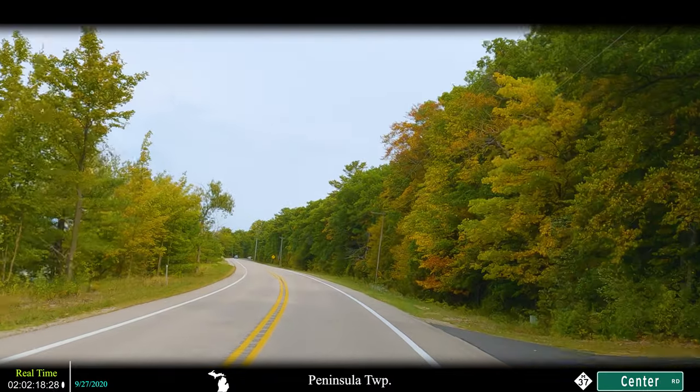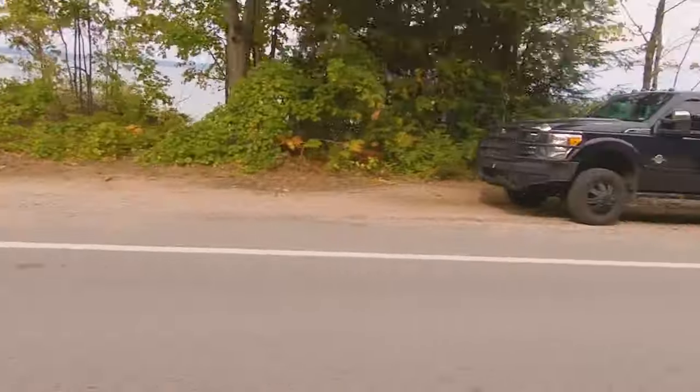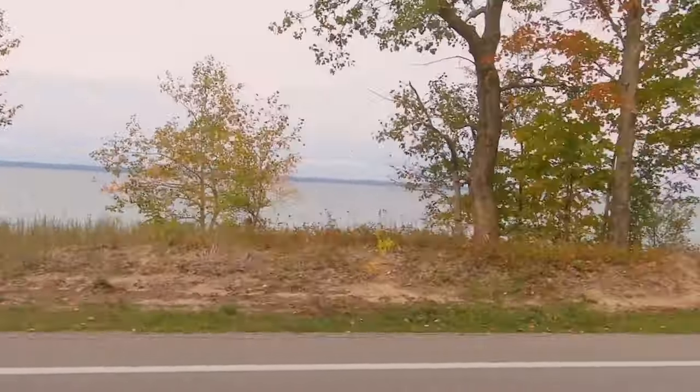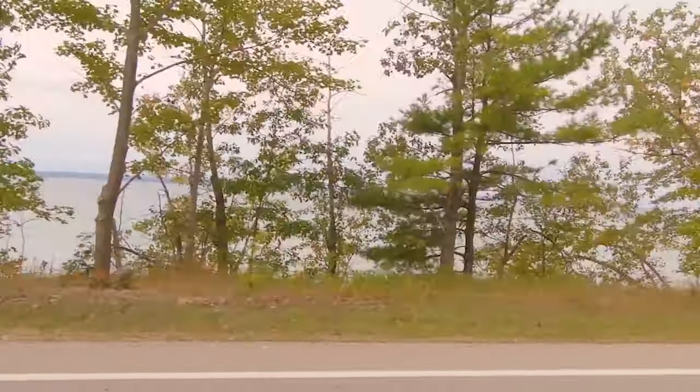As we approach the tip of the Old Mission Peninsula, I show you a few more views of the Grand Traverse Bay. At the very end of the tip of the peninsula lies the 45th parallel north, which is halfway between the equator and the North Pole. At the end, I'll show you the Mission Point Lighthouse and a log cabin that was built here from the 1850s.